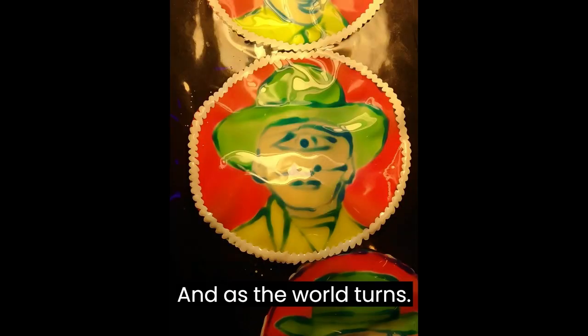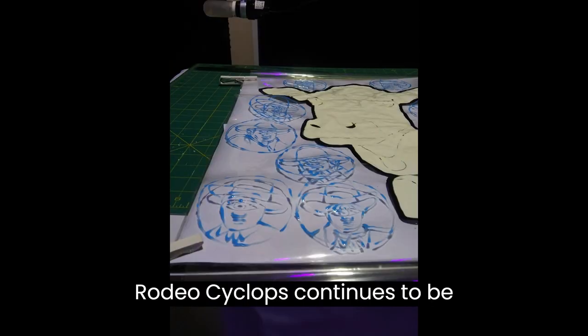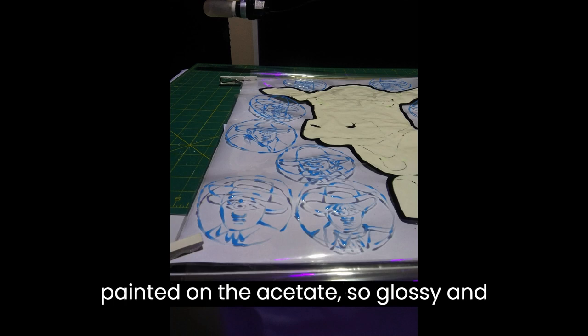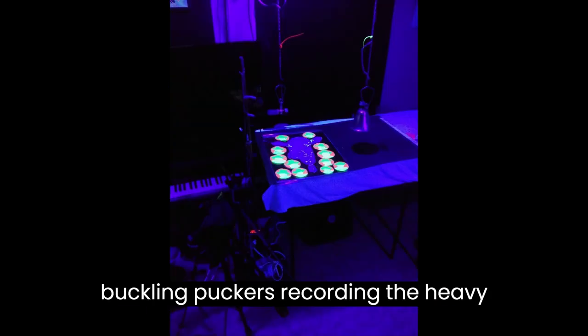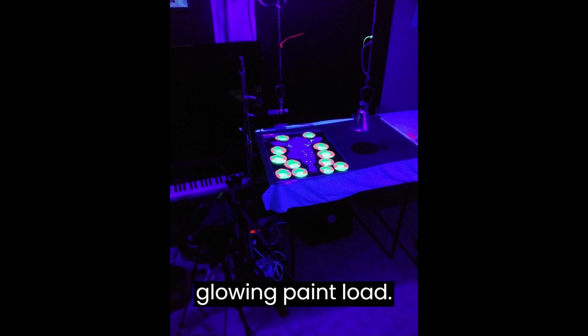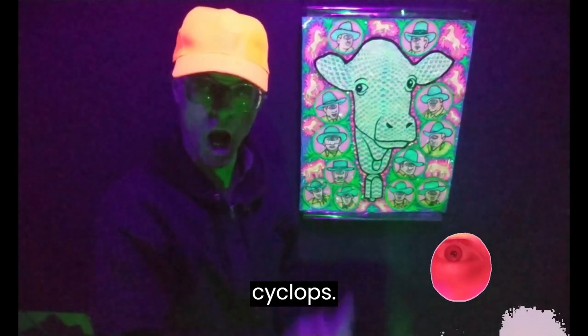And as the world turns, Rodeo Cyclops continues to be painted on the acetate so glossy and clear, revealing a surface of wavy buckling puckers recording the heavy glowing paint load. Rodeo Cyclops.